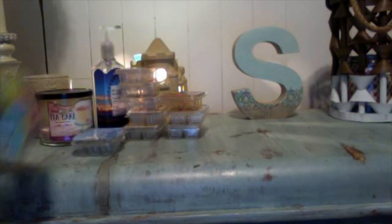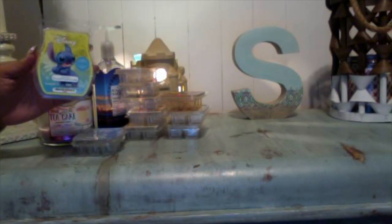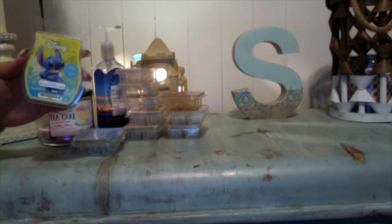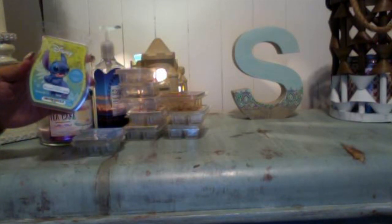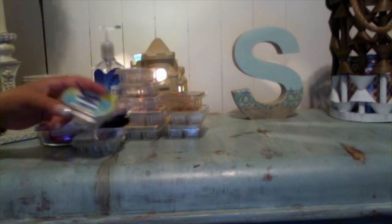So Experiment 626 is proof that there are still Scentsy bars out there. You just gotta kind of pick and choose and not give up on them. But yeah, Experiment 626 was phenomenal. Super happy that I have that in my Scentsy Club subscription.